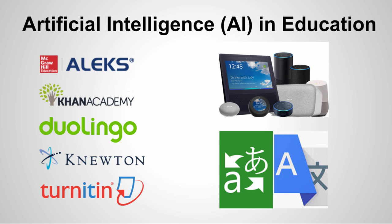And then we cannot obviously ignore artificial intelligence in education. There are companies like McGraw-Hill that make this product called Alex, which is an adaptive learning platform where as you do the work and if you do well, then it will give you harder problems. If you don't do well, then it will serve you with easier problems so that it will adjust according to the student's ability.